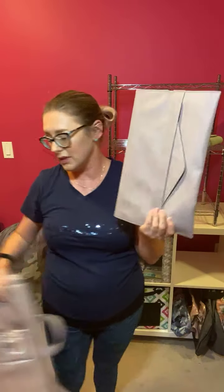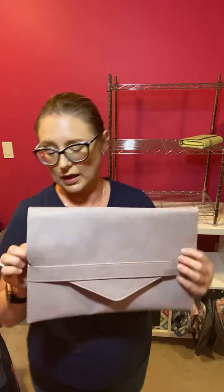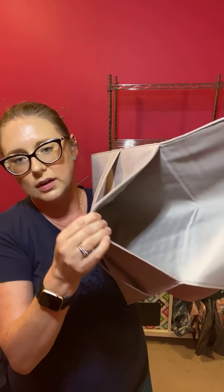This is the laptop sleeve. It's called, again, the On Point bundle. If you order the black, this is actually the Dainty Speckle, it's called. It's a black and white sleeve. And then it's just open there.